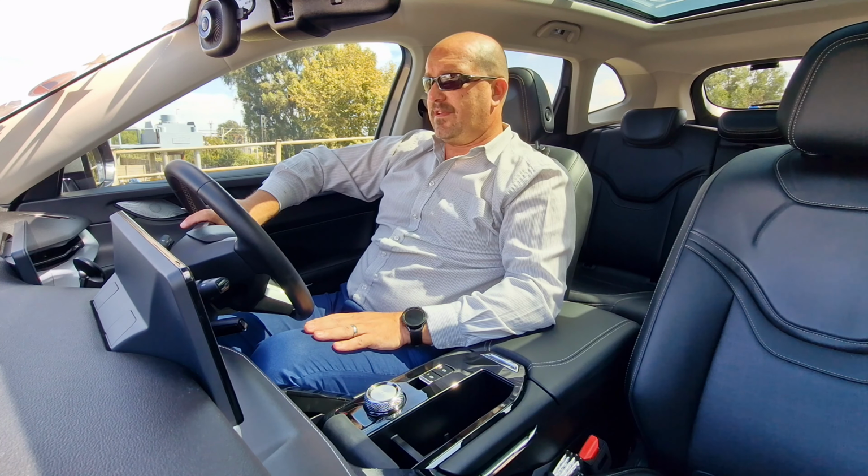Also, the last one that I wanted to mention, it's not really a dislike. It's mostly something that you need to know. If you don't own this car yet, if you are planning on buying one, this car does not have a spare wheel. It does not have a wheel jack. It does not have a wheel spanner. It does not have a spare wheel at all.